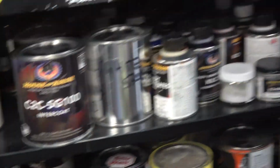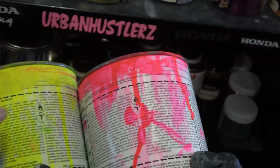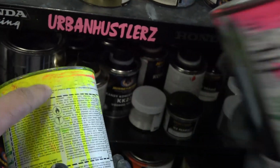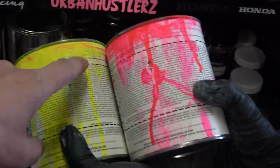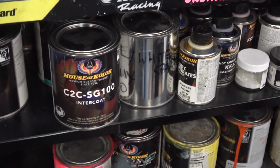Hard to believe this was the old room over here. Holy, look at those colors. This is what Buddy's bike's getting done in. The guy with the Busa? The guy with the CBR. Yeah, the wheels are matched. We just did some rims in that there. That was really slick. Also done at Gorilla Coatings.